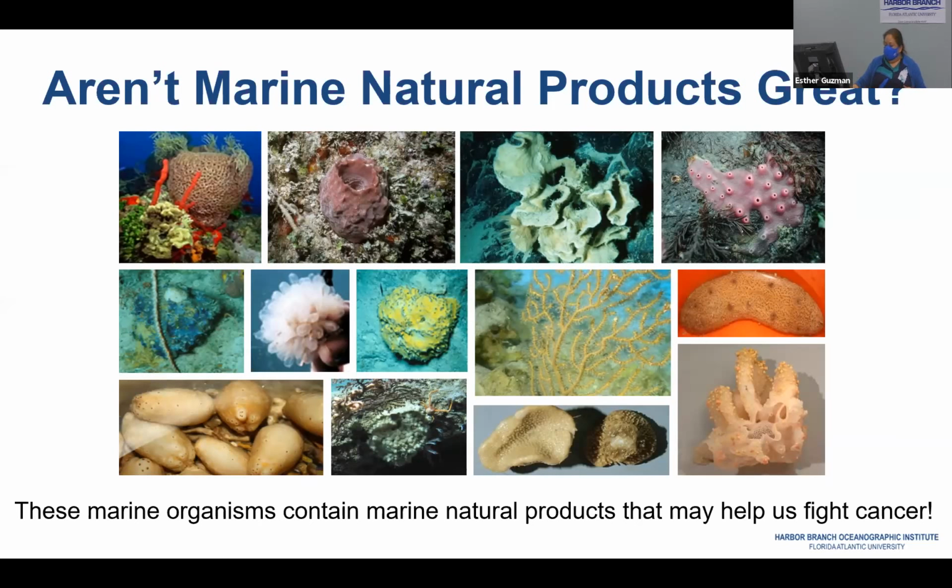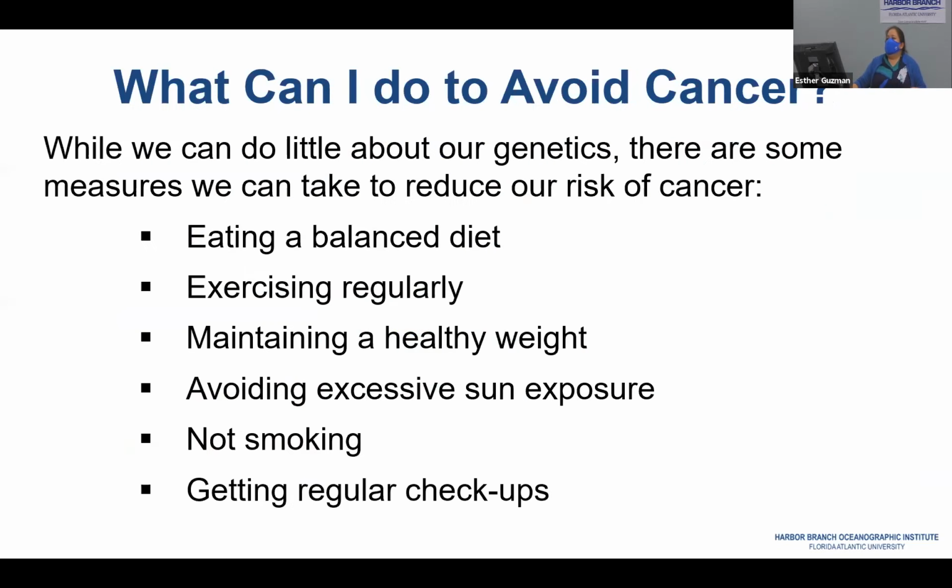So just to conclude, I always like to answer a couple of questions that I always get asked. And so the first question that I always get asked is, what can I do to avoid cancer? Unfortunately, I don't have a magic recipe. We can do very little about our genetics. We haven't figured that out, otherwise I would be taller. But there are some measures that we can take to reduce our risk of developing cancer.